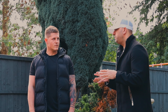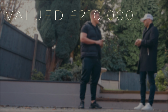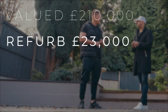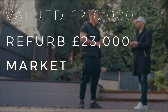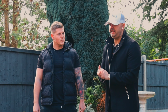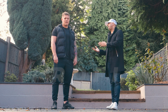Now we're going to run through the numbers of this property. So what was the purchase price? So when we had it valued, it was at 210,000. We spent 22 to 23 on it to make 233. And then we had it go on the market 6 days ago for 285. And we've just agreed a sale at 285. You sold it 2 days ago, didn't you? Yeah, Saturday. £285,000 was the end value of this property, which gave you a profit of around 52,000.